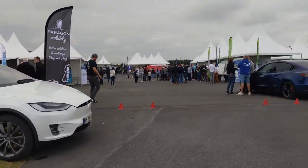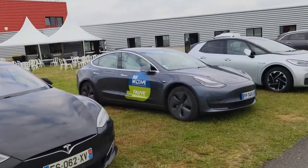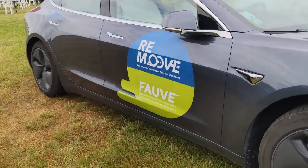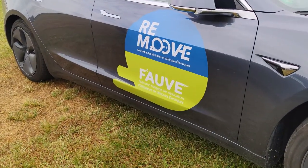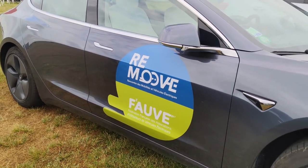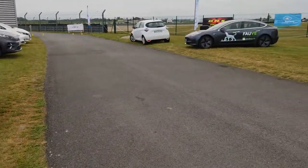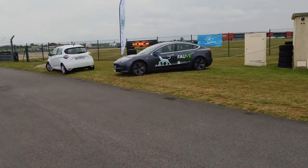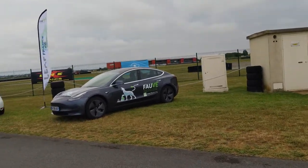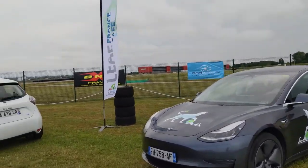So lots of things, and this is actually cars from owners, and that's the name of this event, Remoove, and that's the first time it was organized, and it's organized by the French Federation of EV Owners Association. So it's similar to IVOA on a bigger scale, let's say, but basically that's an association organizing all this, so non-profit. So they're doing a great job, and let's have a quick look there at the track.